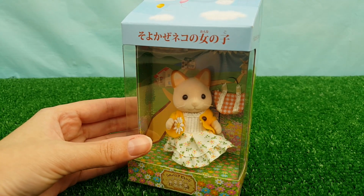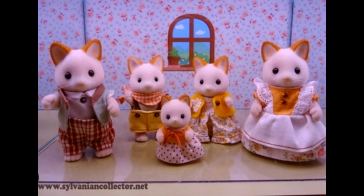So there is an entire family, they have been made, and they are on display in the museum at the Grinpa Themepark. However, you've only ever been able to purchase this sister character and also a little baby-sized character, and not the mother, father, or the brother, which I think is a real shame because they're absolutely adorable, and I really would love to get the whole family.